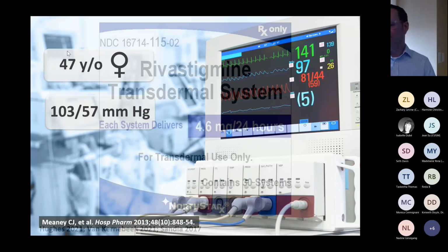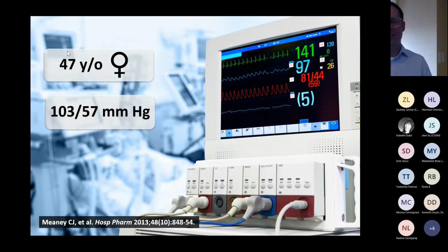Is there no other worldwide manufacturer of physostigmine? There is not. No other manufacturer that we're aware of. It's very disappointing for tox people like me.